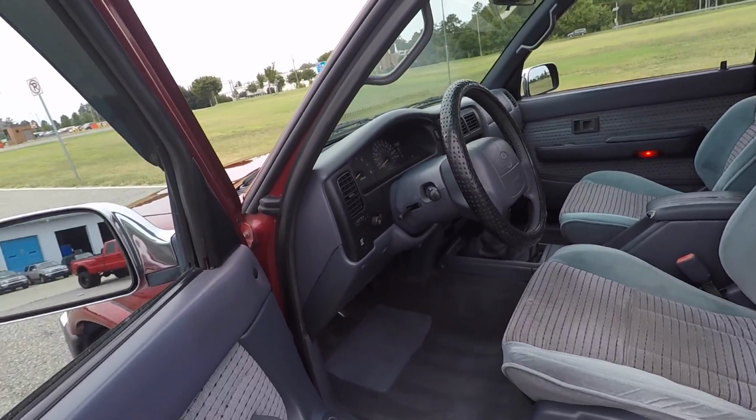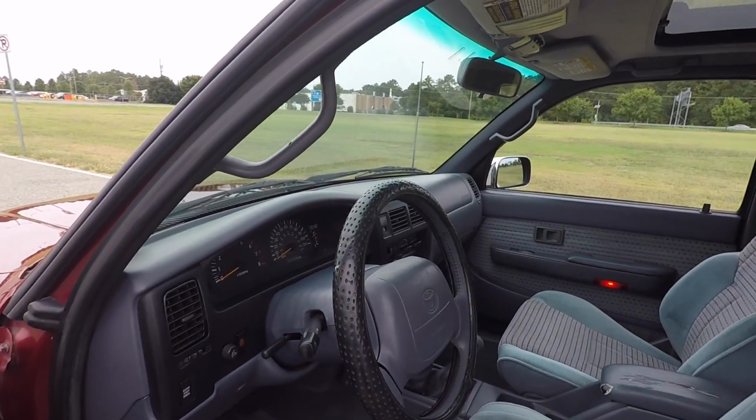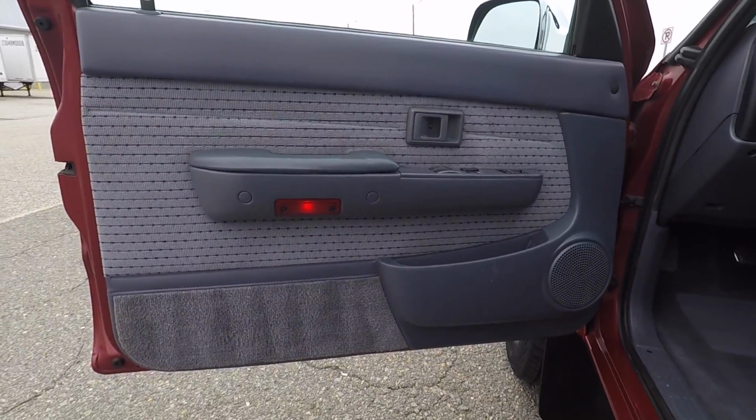This Tacoma has only one key that came with it, but it's just a regular old metal key. Copies can be made pretty much anywhere. Hardware store, Lowe's, Home Depot for a couple bucks.